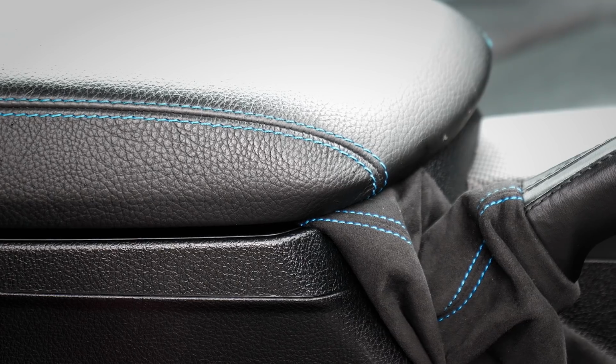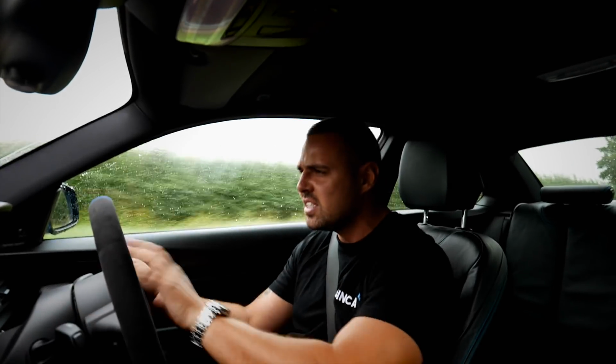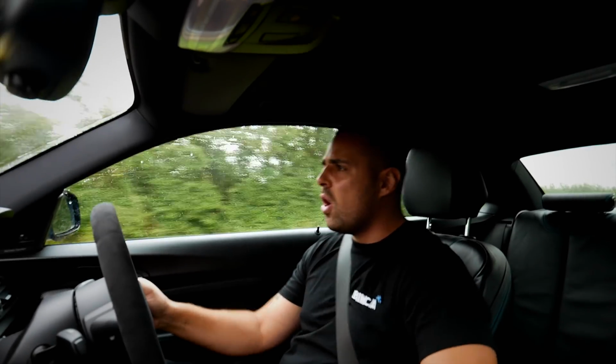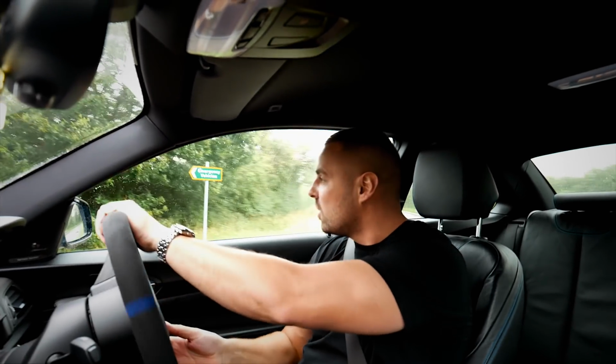If the RS3 was the same price as this, it's a 17 plate car with similar mileage as well. Obviously this is a category S car though. I just think for the money, these things are great value for money, and an RS3 isn't.